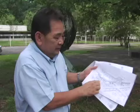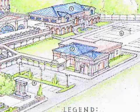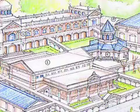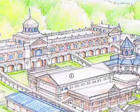Also in the plan, this is supposed to be the canteen. At any given time it should be able to serve 200 to 300 persons. If the students increase, probably we will build a second floor area along that back portion of the classrooms. So we will have to convert it into a second level.